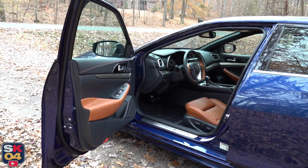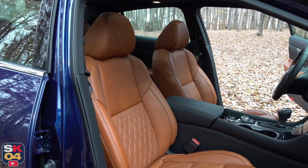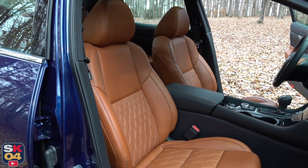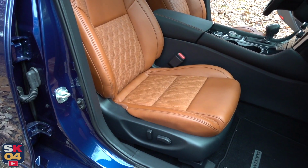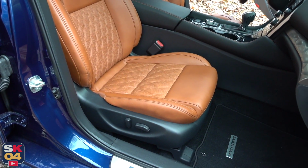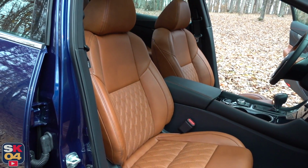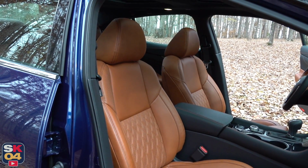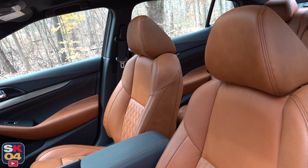It's very, very soft. Regardless of the upholstery though, the seat design does not change. You have Nissan's zero gravity seats with a little bit more bolstering for a sportier effect. The zero gravity design has a special 3-layer foam that offers a lot of support and just fantastic comfort. The seats just coddle you, it's so nice.